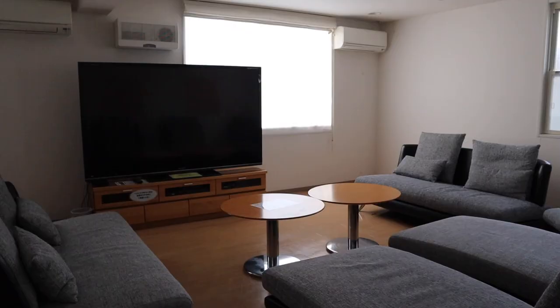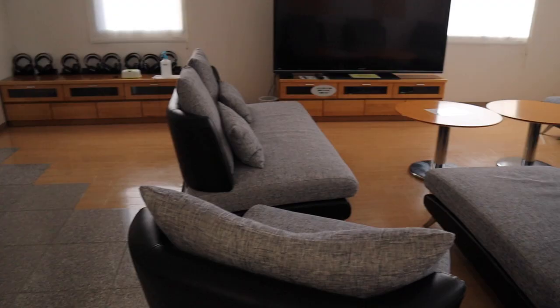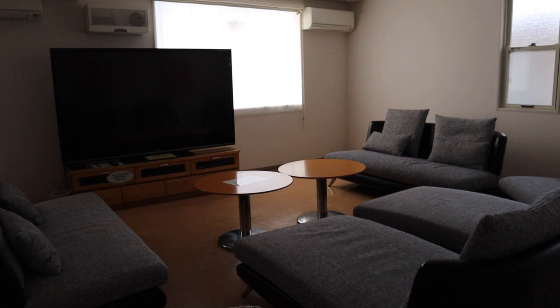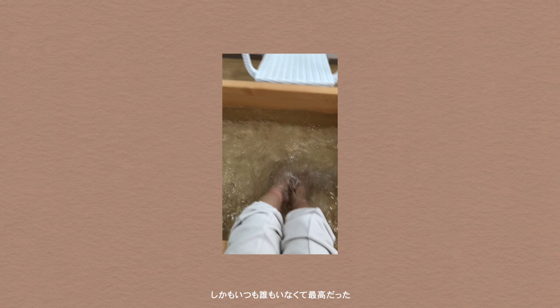I haven't used it, but we have dryers. We have this huge theater room. I haven't been here yet either, but this room is super cool. Also, we had this foot bath area, and this was my most favorite thing about the dorm. And there were always no people. I don't know why, but I loved it. And this is my room.